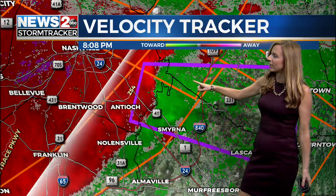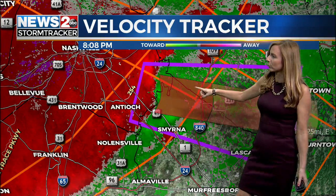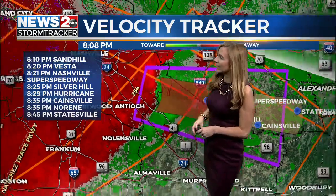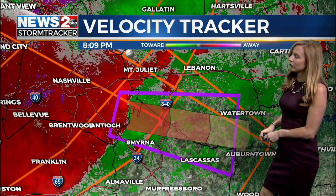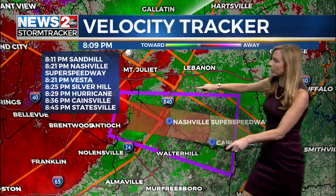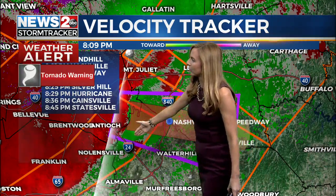This is for Davidson, Rutherford counties. This is a severe thunderstorm warning. We're going to put a storm track on this tornado warned storm now. So again, it's going to be in Sand Hill at about 8:10. Folks, if you are on that path and you're seeing your city on this, you need to be taking your tornado precautions. If you live in this purple polygon, this does include folks living along Interstate 840, Interstate 24.